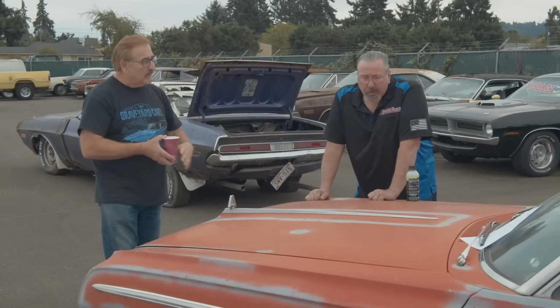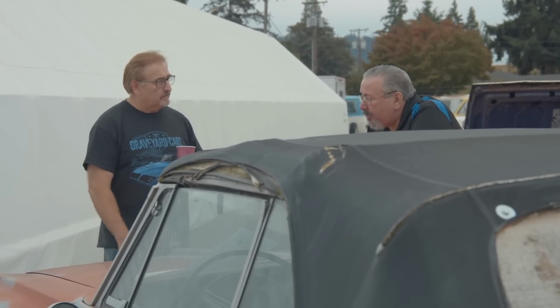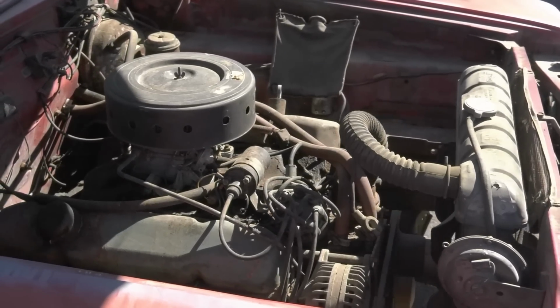Was this the year right before you could or couldn't get certain things? No, this year you could have gotten a Max Wedge in this car. It would have been available. They didn't really have a performance car until '67 with the GTX and the RT, but you could get the performance engine in a car. So a 383 4-barrel, 4-speed with a dual-point distributor. It's a performance car because of the engine option.